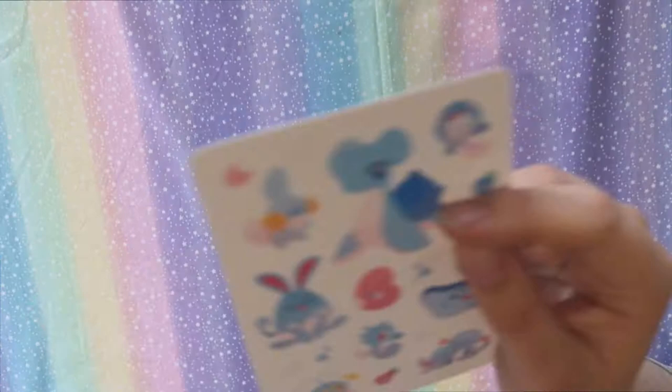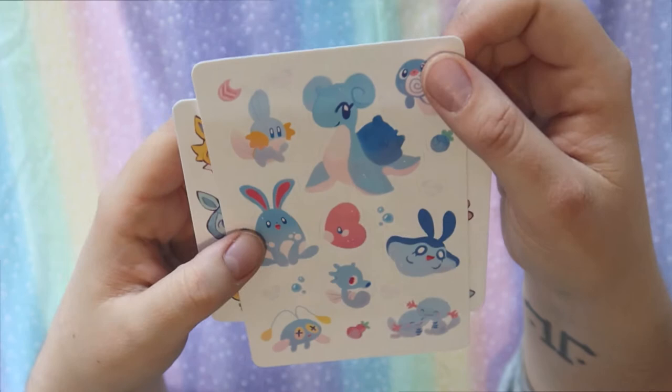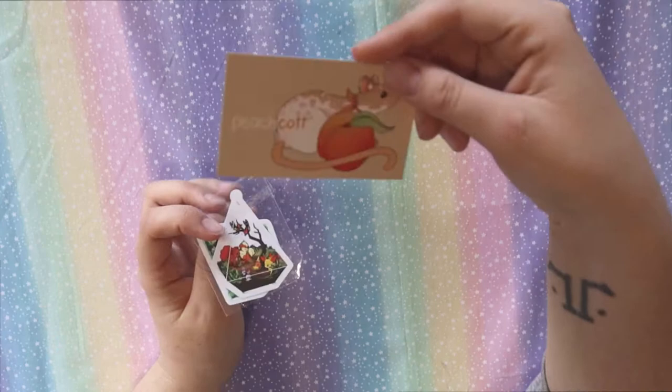And the next, I've got a couple of these sticker sheets to myself, which I think I already have this one from like last year, but I got it anyway because they're so cute. So the Diddy Evolutions. And then the water pokes for myself. I just thought they were so cute. Such clean, lineless stuff. So yeah. Oh yeah, there's Peach Cox business card.